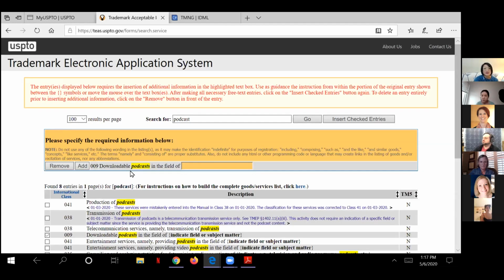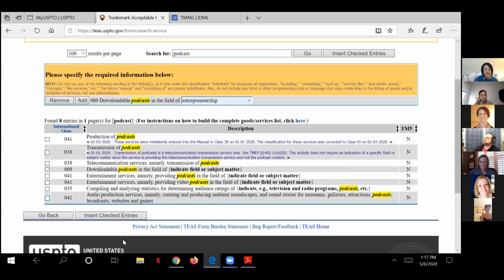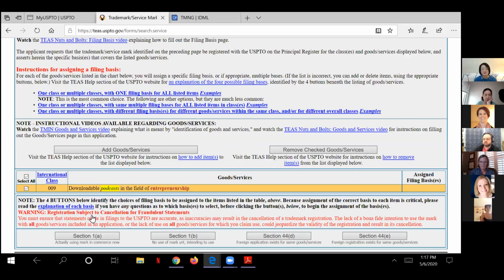So if you notice, this one I clicked says downloadable podcast in the field of, and then these curly brackets say indicate field or subject matter. So that means that I have to indicate the field or subject matter. So I'm going to put in entrepreneurship and then insert checked entries here. Okay, so it takes me to the next page, and see, the thing that I indicated is right here. I want to add also business networking.